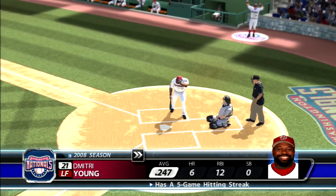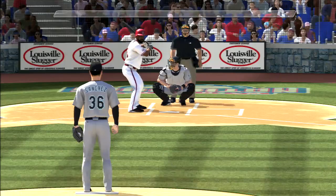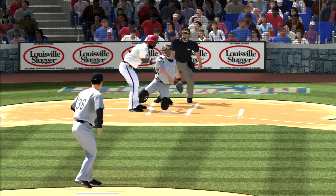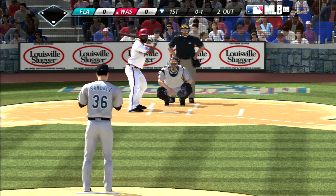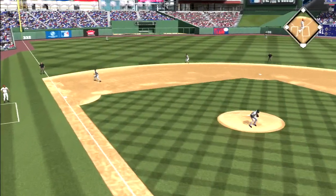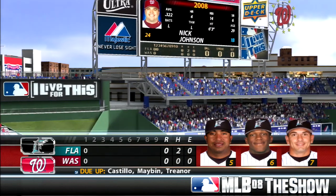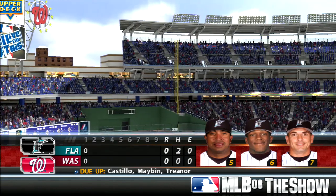Dimitri Young will step in, working on a nice 5-game hitting streak. Fastball in there for a called strike. Now here's the pitch. And he goes the other way with a fastball as this is hit high and deep out to straightaway left. And this will be routine out there for Podsednik, and the side is retired. So they go quietly here in this half inning. Second inning upcoming from our nation's capital with no score.